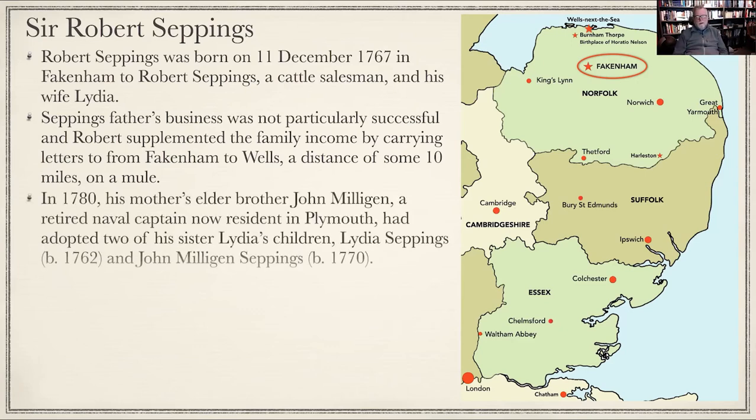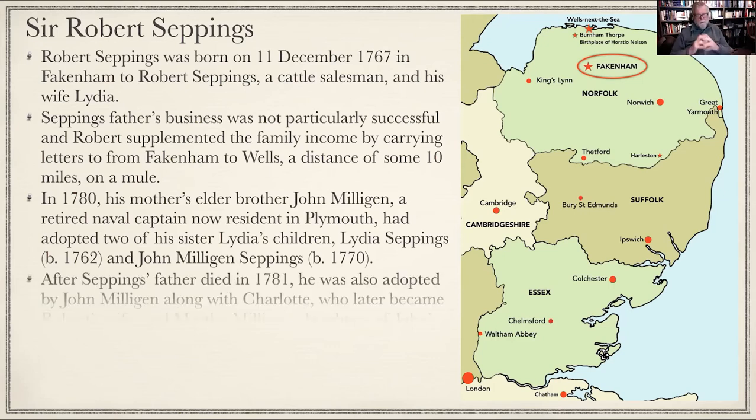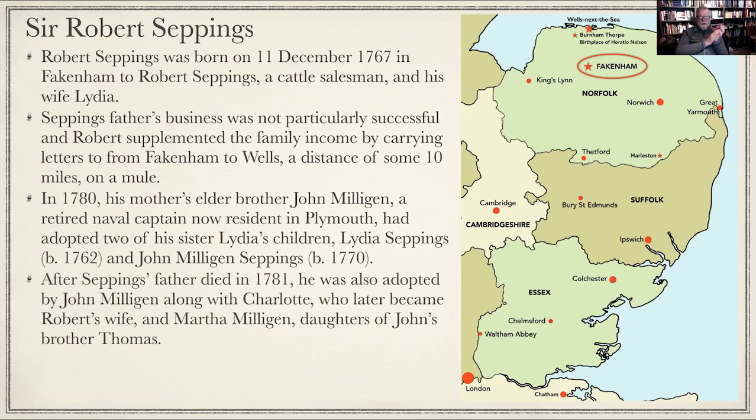But in 1780, his mother's elder brother, a retired naval captain who had taken up residence in Plymouth, adopted two of his siblings, his sister and his brother John Milligan Seppings. Then Robert himself was taken on by John Milligan after his father died in 1781, who seemed to take in a whole tribe of the family, including Charlotte, who became Robert's wife.